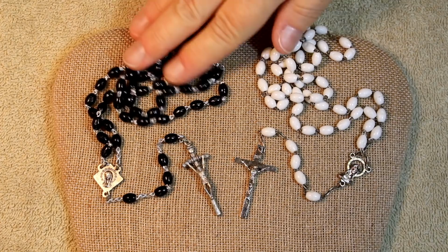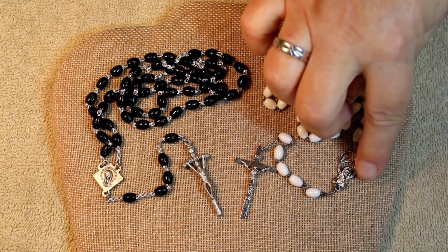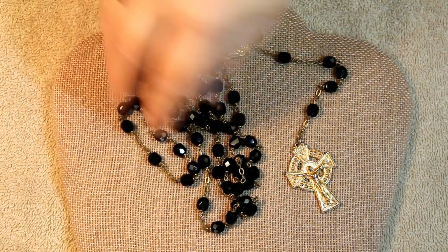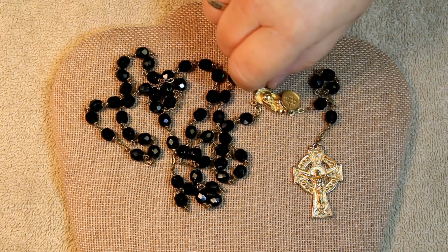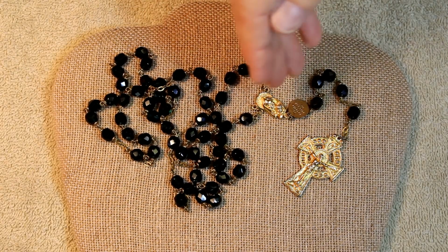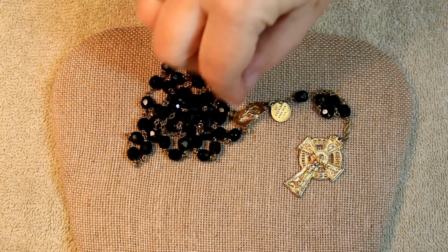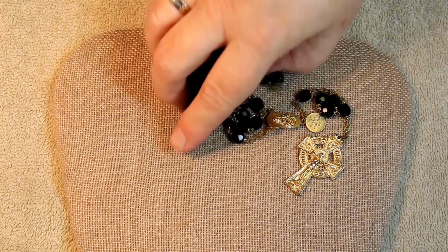These two have plastic beads and decent pieces here, at least for the wooden beads. This one is kind of a conundrum to me because it has beautiful, absolutely beautiful glass beads. They're dark, dark green, but the actual pieces are a lightweight faux gold tone, and they're just not really nice pieces for such gorgeous faceted glass beads. So I think it would be nice if these were perhaps actual gold plated over silver, or something along that line. I think that would go a little better with these beads.